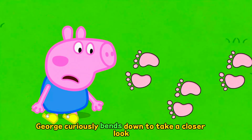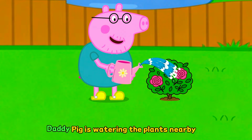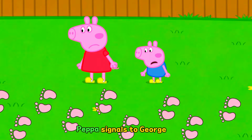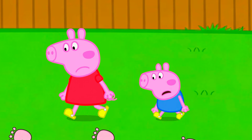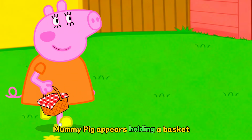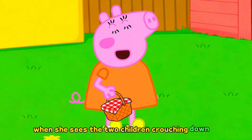George curiously bends down to take a closer look, his eyes wide with wonder. Daddy Pig is watering the plants nearby and hasn't noticed yet. Peppa signals to George, and the two of them follow the footprints. Mummy Pig appears, holding a basket, and smiles when she sees the two children crouching down.